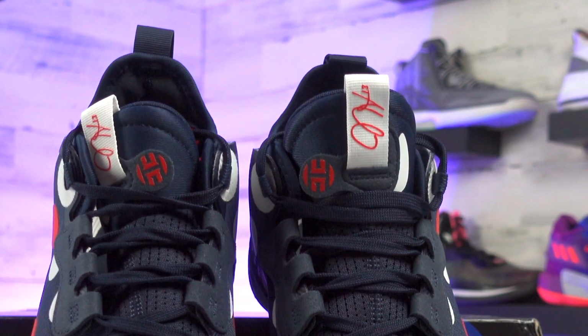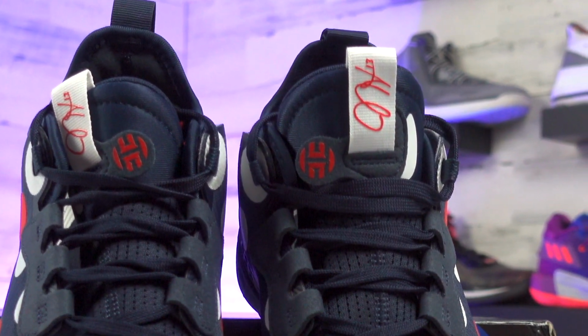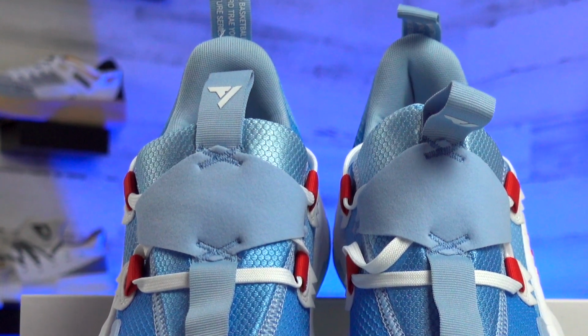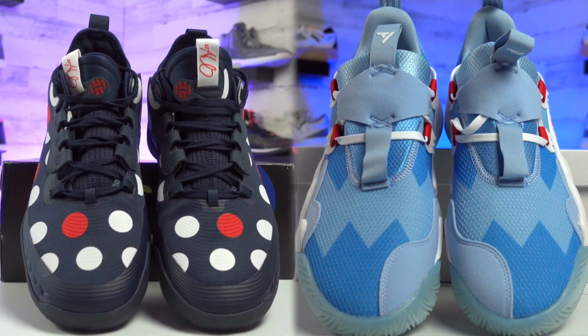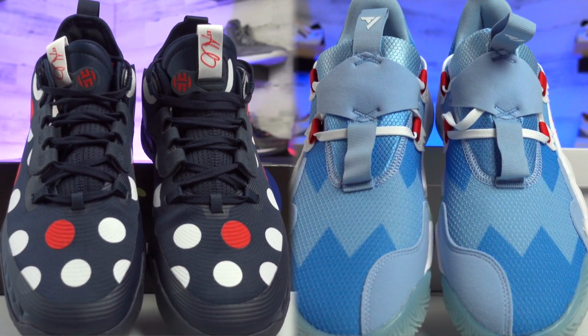But Harden's player logo does show up connected to the tongue on his shoe. Then you can find the same type of setup on the Trae with his logo a little bit above the tongue, and then of course you have that little patch that runs across the laces. And there are only 2 laces on the Trae, compared to the more simple lacing setup on the Harden Volume 5.